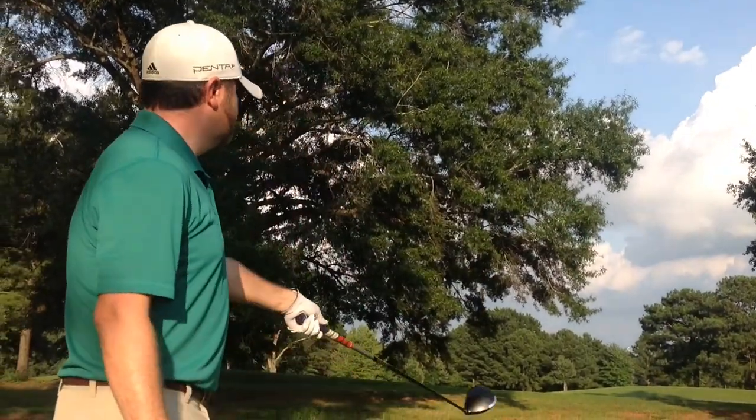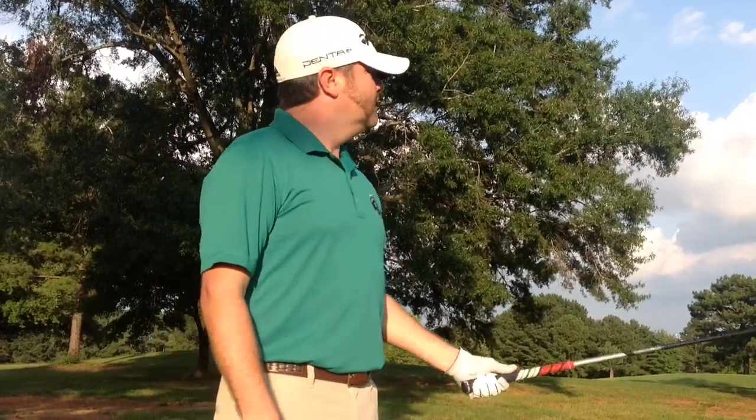But anyway, what we're going to do today here, this is called the Par 7 Challenge. We're here on number 2 tee box at Piney Point. We're going to play to number 14 green. And the goal is to get it down in 7 shots or less. All right, let's see what we can do here.